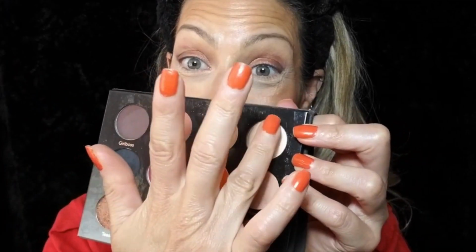This palette's so easy to work with. I'm only using a couple of colors. I'm putting a color all over the lid, and then I'm just using a darker color on that outer corner. And then this beautiful bronze, I use my finger and put it right over the top of the lid, and it's just absolutely stunning. I also like to use this color Wifey, any bone color, white color on the brow bone, on the inner corner, and you are good to go.